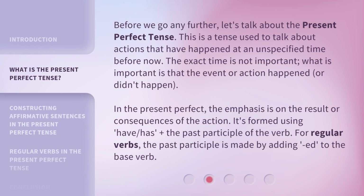Before we go any further, let's talk about the present perfect tense. This is a tense used to talk about actions that have happened at an unspecified time before now. The exact time is not important. What is important is that the event or action happened, or didn't happen. In the present perfect, the emphasis is on the result or consequences of the action.